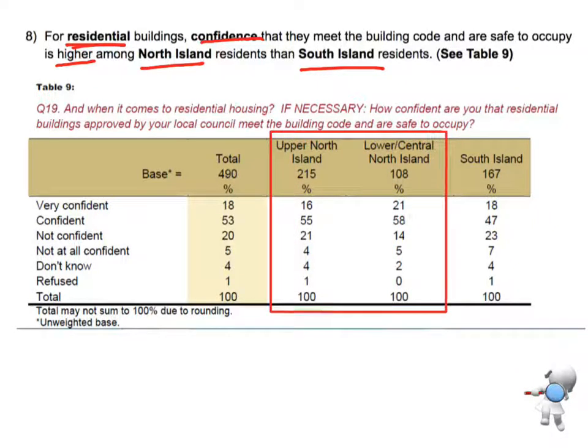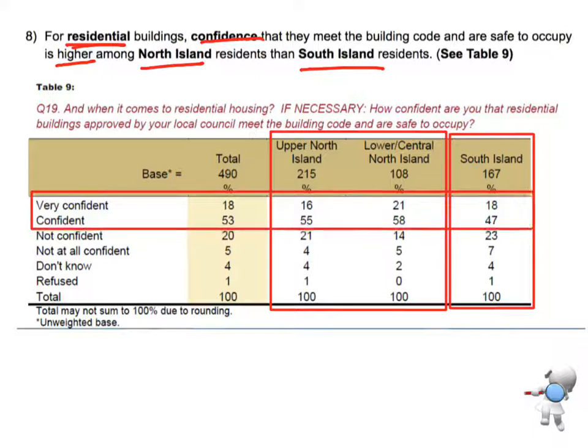So I need to combine Upper North and Lower North Central together because I'm talking about all of those. And I want to compare that with the South Island residents. Okay, and we are looking at confidence. So we are looking at that confident and very confident group together. Okay, so one thing I need to do is group together that sample size there.